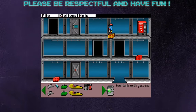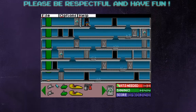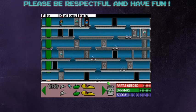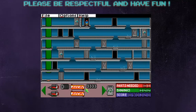Gas tank. Don't need that. So what is it we're missing? We're missing wheels, I think. Tires. Tires and good wheels.